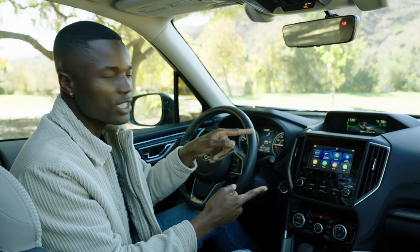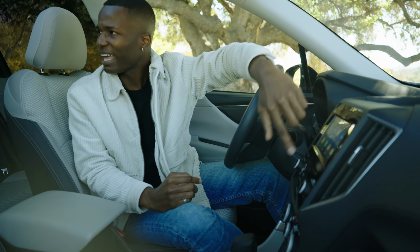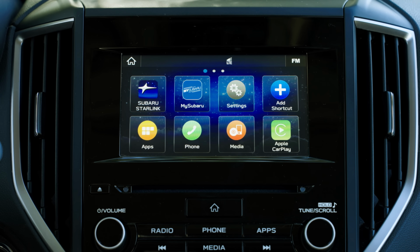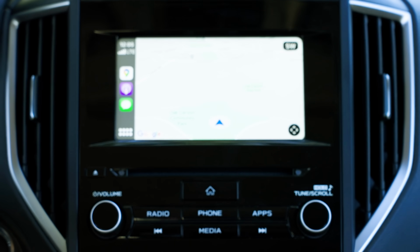You know, I feel like the reason this 6.5-inch screen looks so small is because it has all this plastic around it, and I just feel like it didn't do it justice. But on the positive side, it has Android Auto and Apple CarPlay, which come standard.